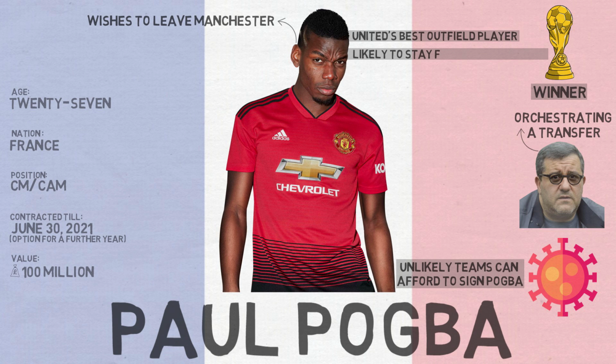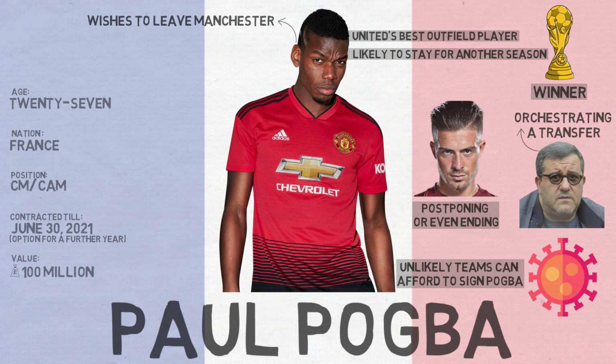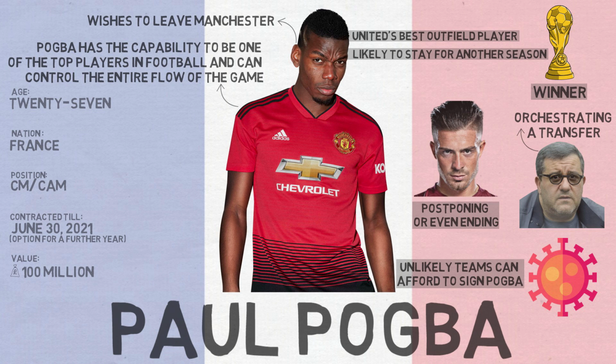As the Frenchman is most likely to stay for another season, we could see Manchester United postponing or even ending their pursuit of bringing in their long-term transfer target, Jack Grealish. When he wants to, Pogba has the capability to be one of the top players in football and can control the entire flow of the game.